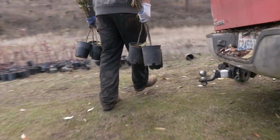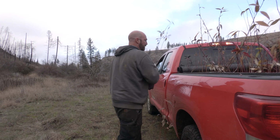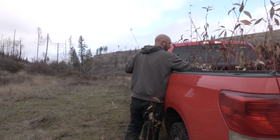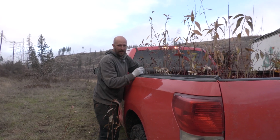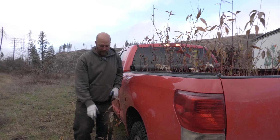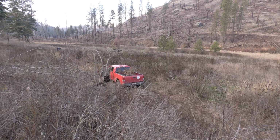This is just such a cool area. You see hawks flying overhead all the time, all sorts of wildlife, mule deer, white-tailed deer, signs of elk everywhere out here. You can only imagine what this habitat used to be and what it'll look like when we're done.